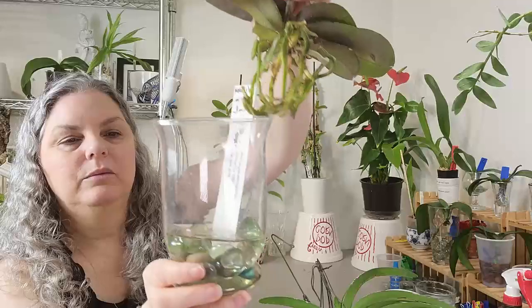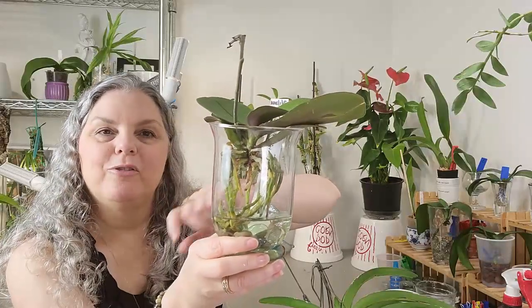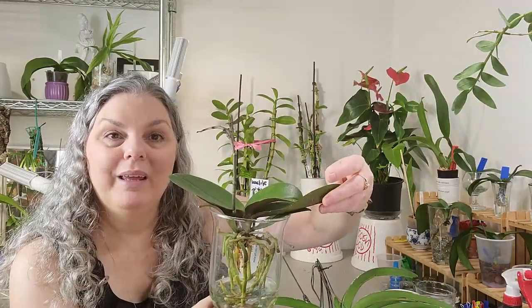Ta-da! Little zebra. She's in this beaded glass jar here, so I can see their condition. She just rests on top, gets a little bit of water. After this filming, I'll dump the water out and let her turn silver again. Just trying to get her reconditioned to my home environment.